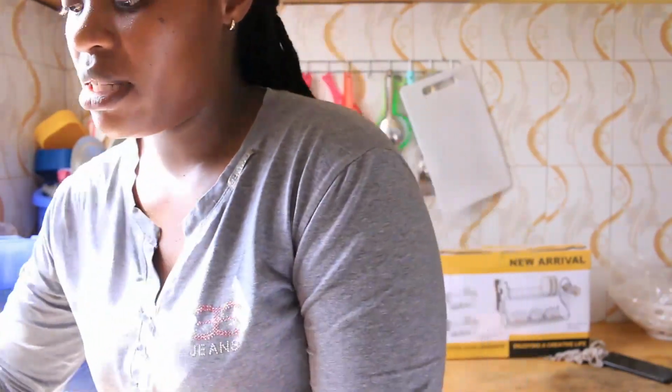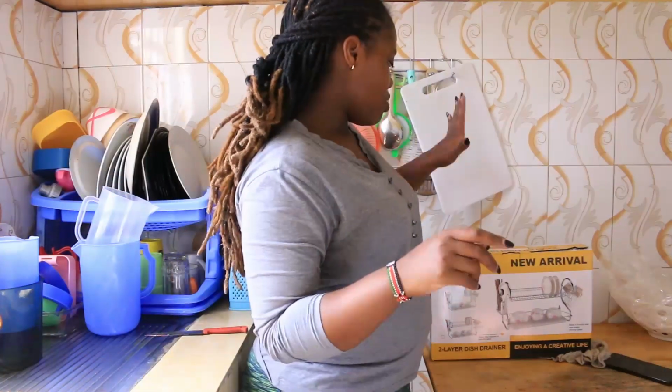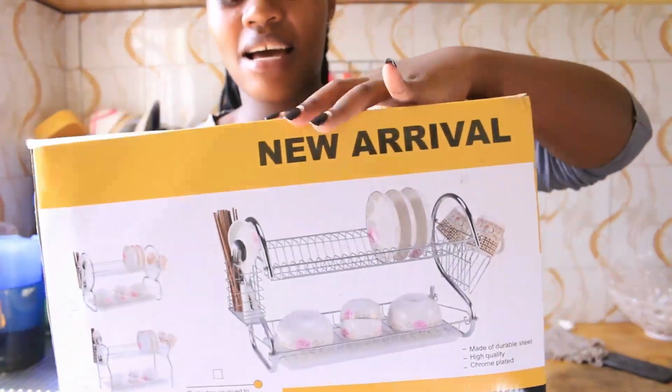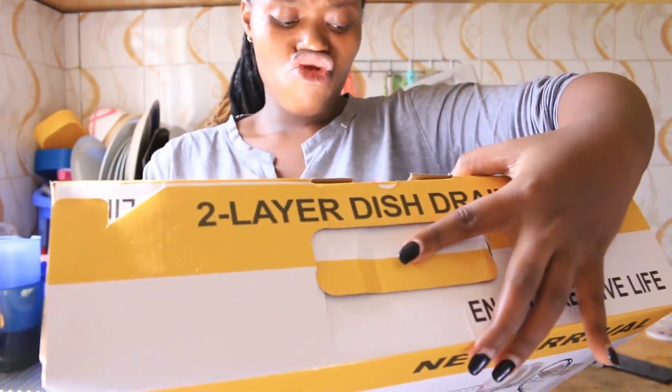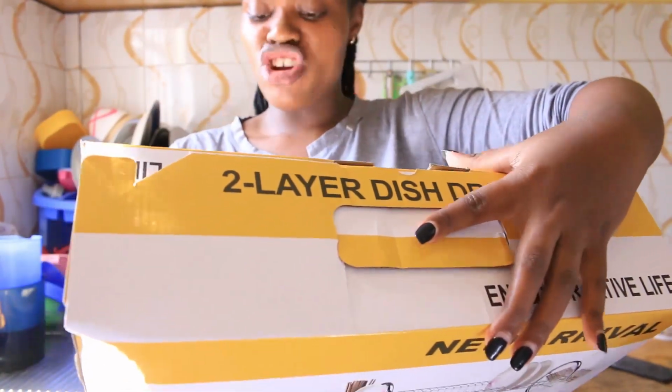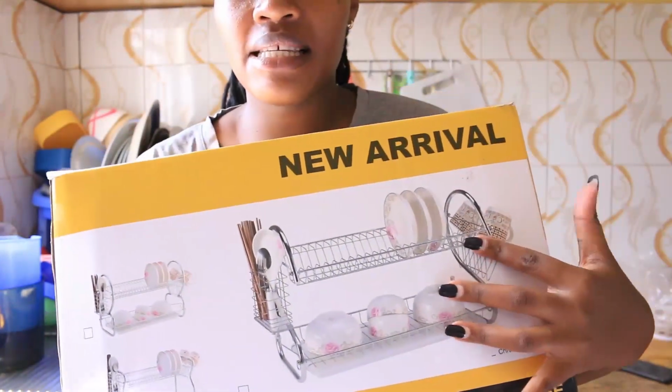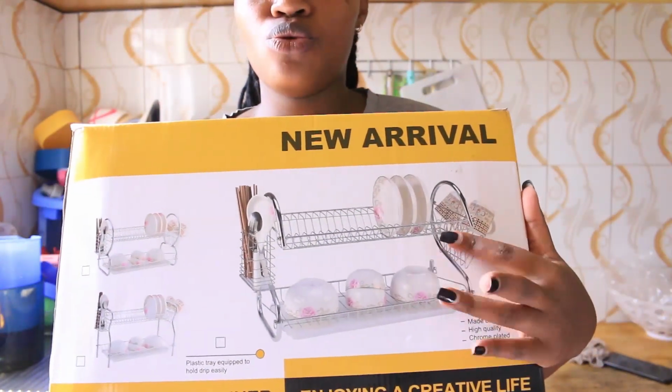Where I got this one, but I'm gonna plug the other things that I got. So the last thing that I got is this dish drainer, dish rack, that is. But this is the two-layered one.